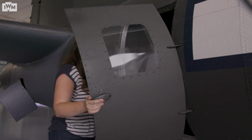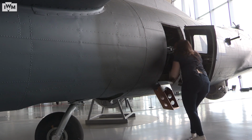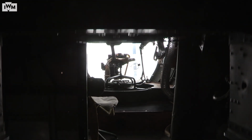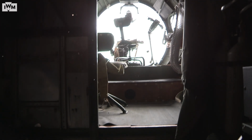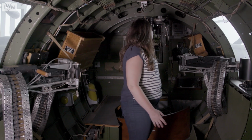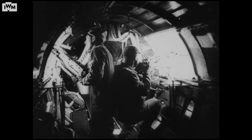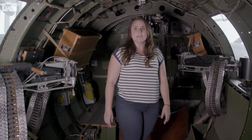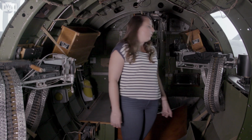A standard heavy bomber crew was 10 men. There would have been a pilot and co-pilot up in the cockpit behind me. Beneath them in the nose, the bombardier and the navigator. Then just behind them, the flight engineer. Then the radio operator in the room just behind me. And then 4 gunners. 2 waist gunners here on the left and right, a gunner in the tail, and one in the ball turret just behind me.